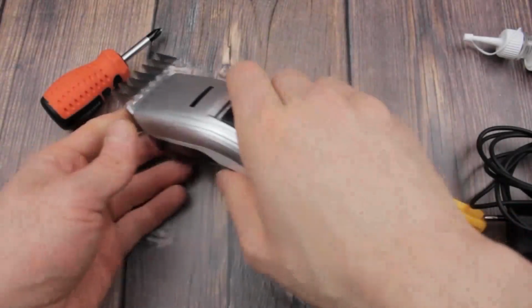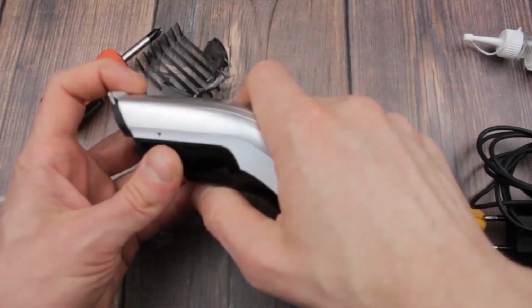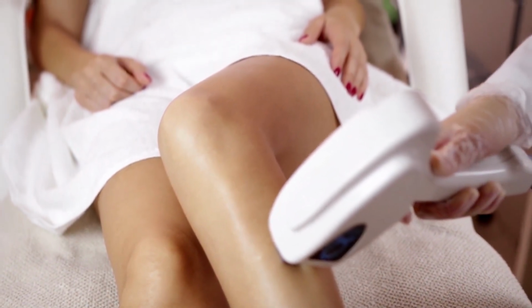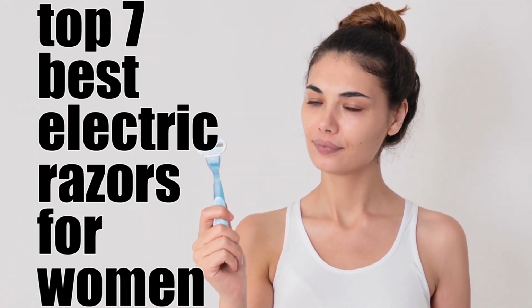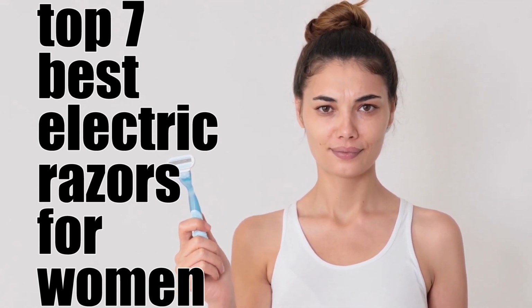Are you tired of razor burn, ingrown hairs and nicks? If so, you are definitely in need of an electric shaver. But which one is the best for women? In this video, I will help you choose the perfect electric shaver for your needs. I will also include my top 7 picks for the best electric razors for women. So watch on and be prepared to be impressed.